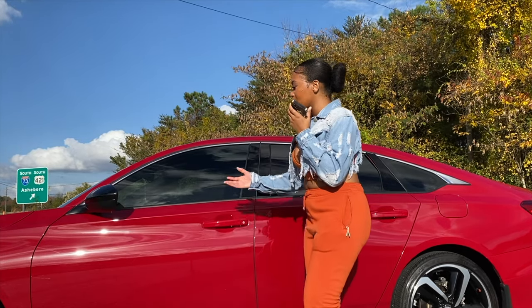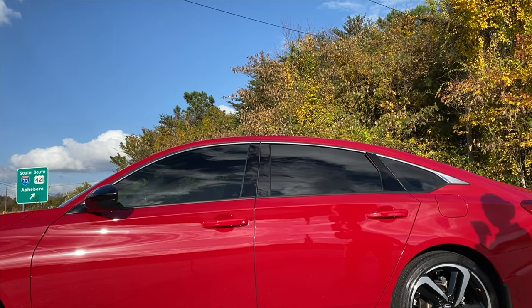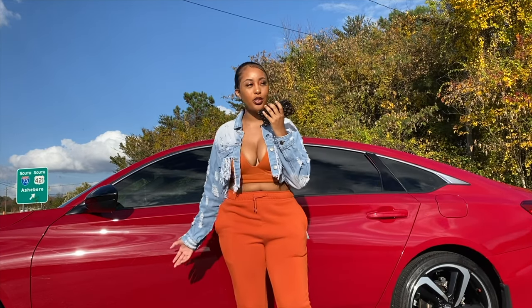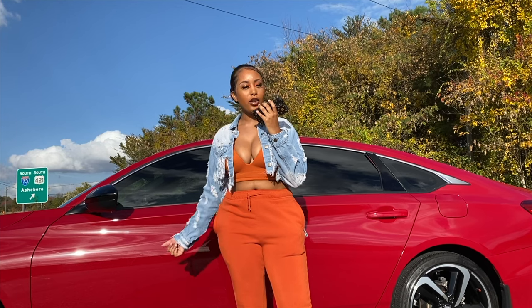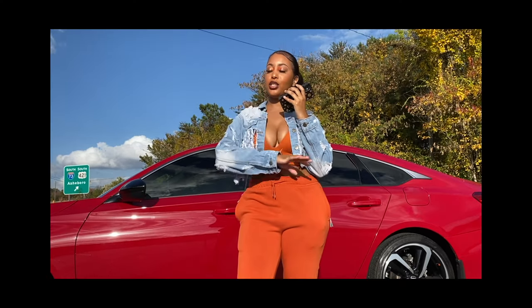But anyway, as you guys can see, this is my car. She's absolutely beautiful. And honestly, I can't complain. Like I said, she's a 2022. I bought her with no miles on it. And fun fact, when I was looking to get a new car, actually, sorry, let me run it back.